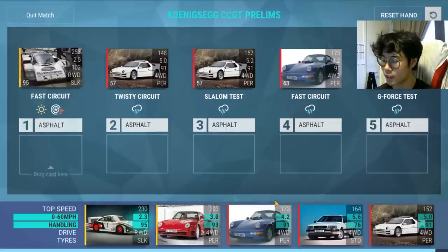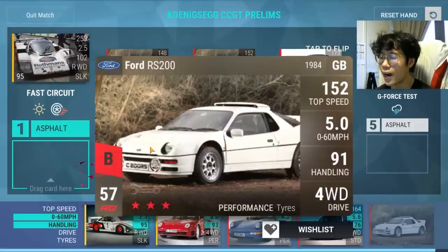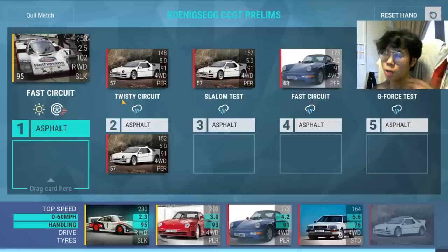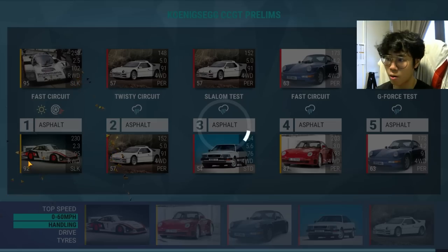The three win conditions being not the Moby Dick. It's going to be you. I have two RS200s, to be fair. It's just that the other one that I have is 233. And for this event, you want the 323. So that's going to be one win condition, and that's going to be two. That's going to be three, and then those are two Ls. So I should be able to win Twisty Circuit over here.